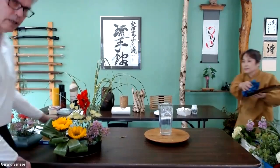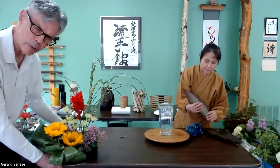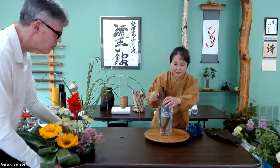Okay, I'm going to move this to the back table. Now Hiroko is going to make something a little bit more modern. That would be great. Okay, so I'm going to move this to the back.